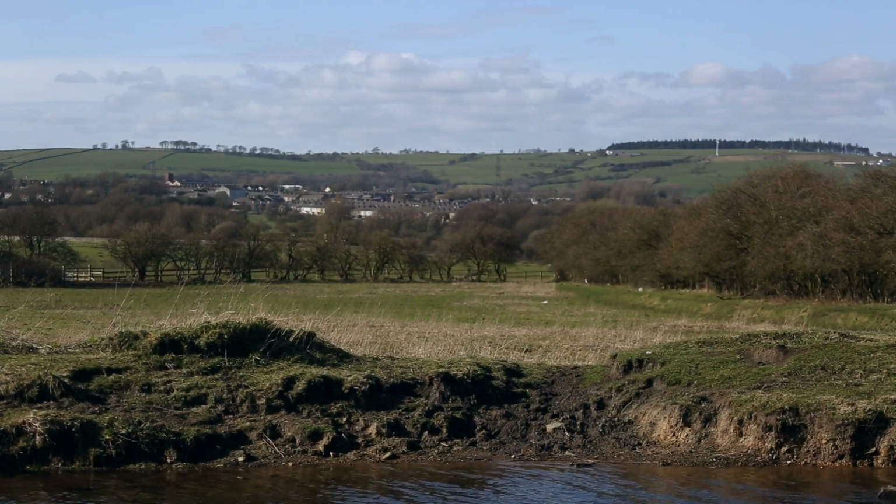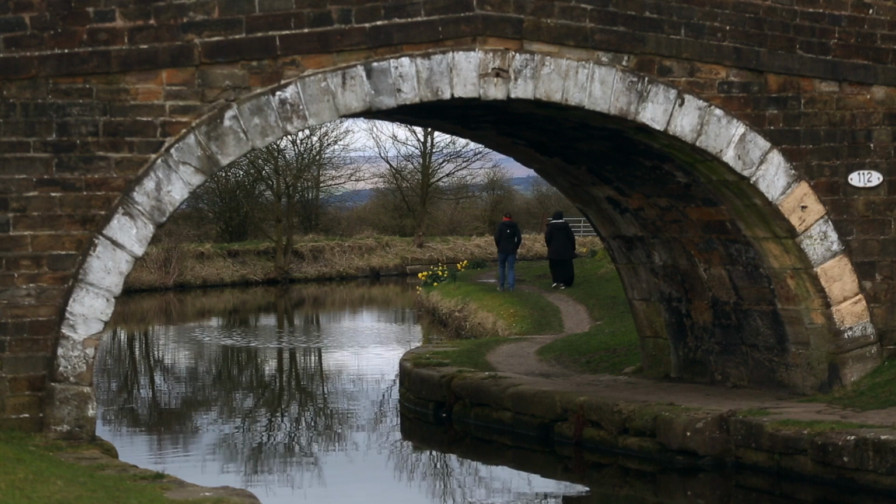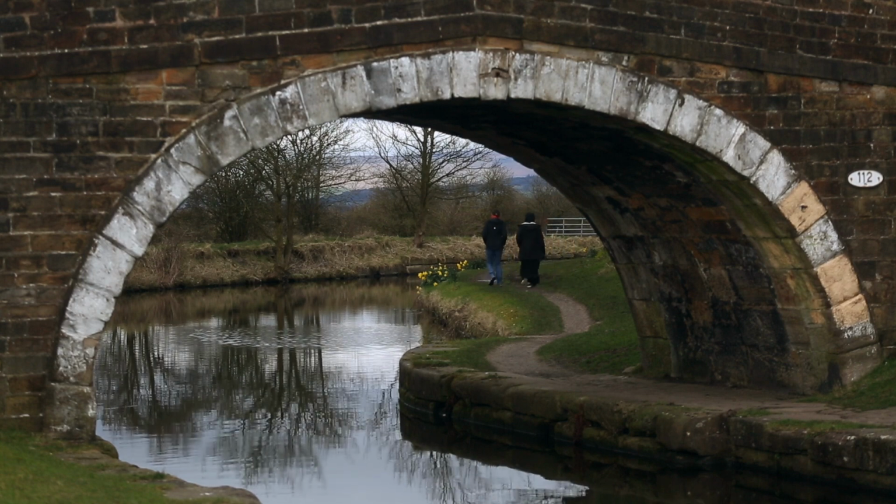It's a little bit of green, a little bit of a sanctuary, a bit of calm. I think it's just so nice to be able to come back and connect to nature, and I love it. I just love it.